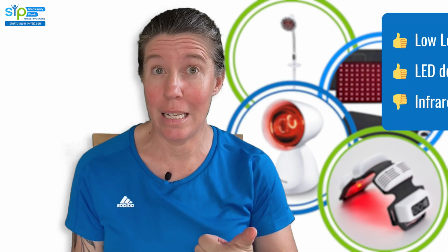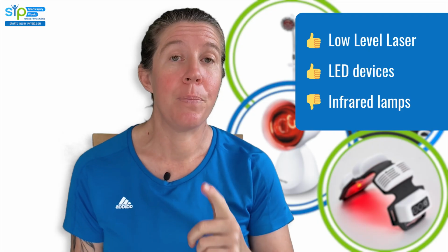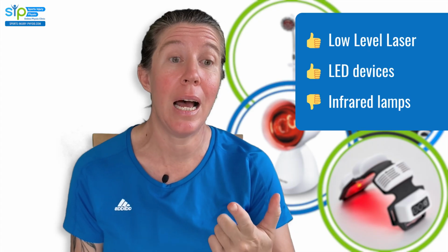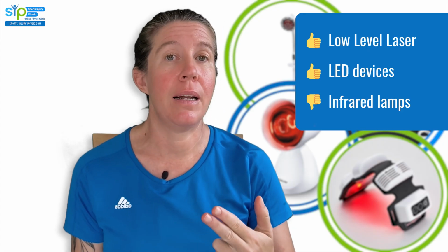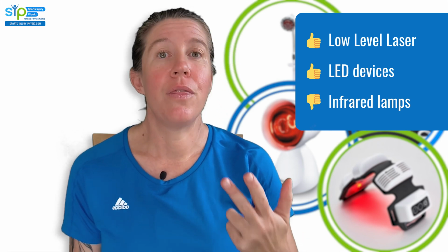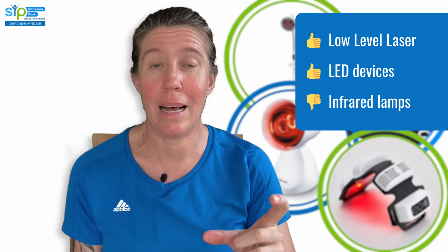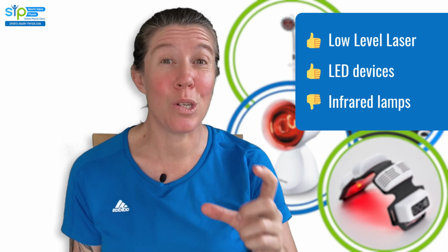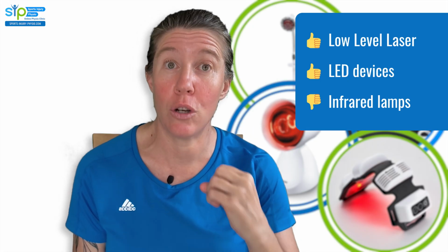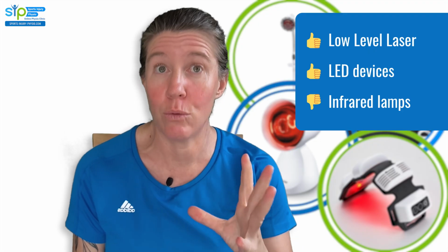The first is low-level laser, and that is supported by the research. It's the one that's most commonly used in the research studies. Then you've got your LED devices, and yes, that is also supported by the research and on par with laser devices. Then thirdly, you've got infrared lamps. Now, bizarrely enough, they don't seem to work. They don't bring about the healing effect that we get with proper red light or near infrared, and they also produce heat. And heat is really not good for some injuries, especially if there's inflammation involved. It could cause excessive inflammation if you heat it up, or if you've got bleeding, like with a muscle tear, it can actually increase the bleeding.